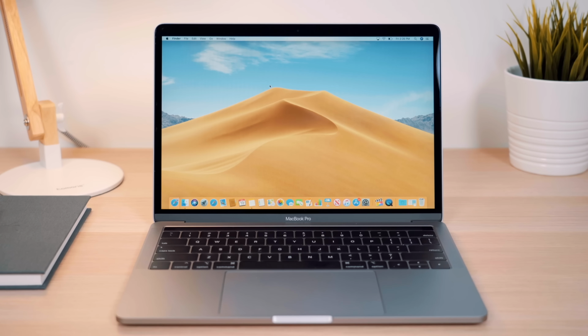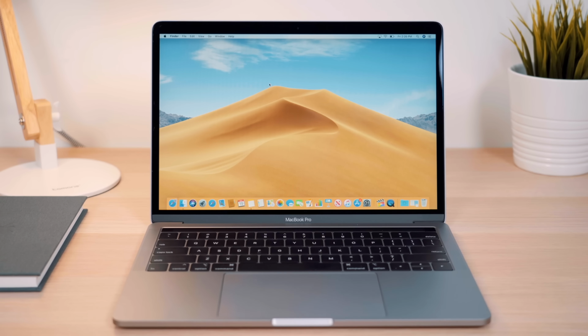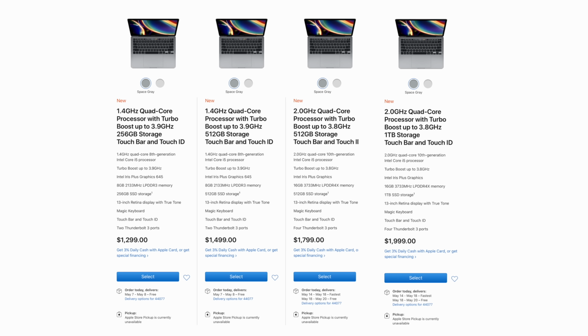Apple has also doubled the storage across all standard configurations, with the base model now coming with 256 gigs of SSD storage, up from 128, which is also great news. At the high end, users can upgrade to a new 4TB SSD option for an extra $1,000.